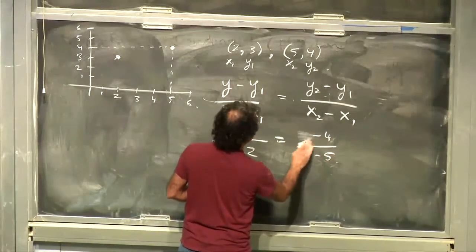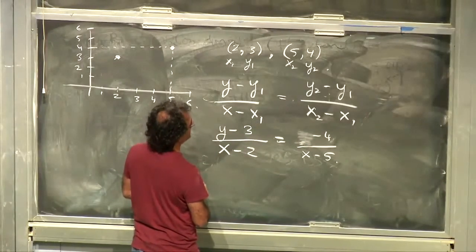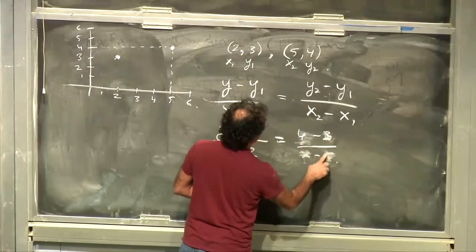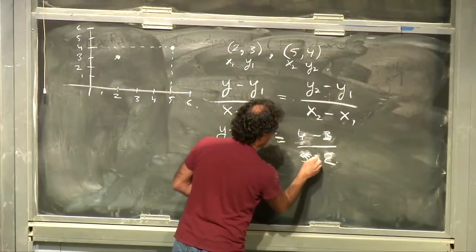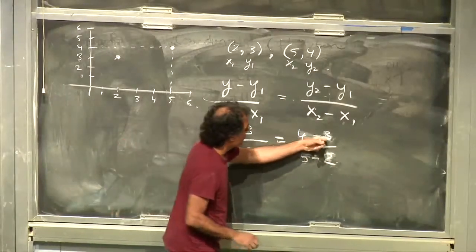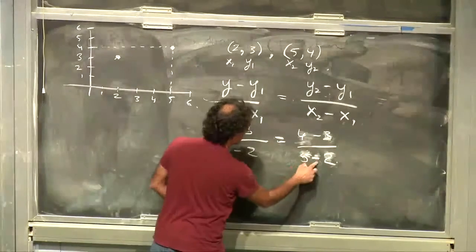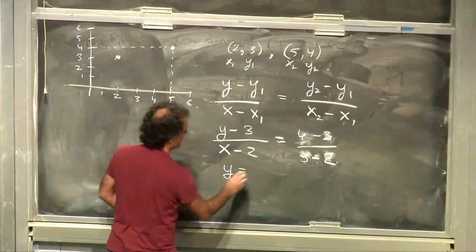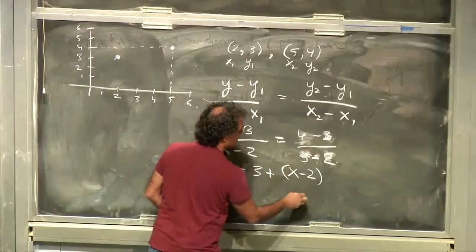Sorry, this was y2 minus y1: 4 minus 3 divided by x2 minus x1, 5 minus 2. So we get y minus 3 divided by x minus 2 equal to 4 minus 3 over 5 minus 2. That's 1, that's 3, so we just multiply. So we get y equal to 3 plus x minus 2 times 1 divided by 3.